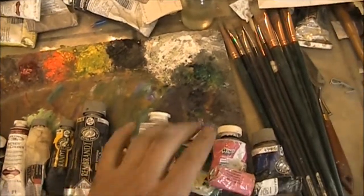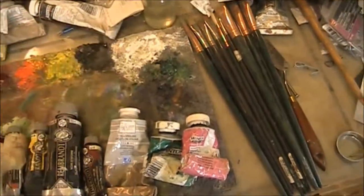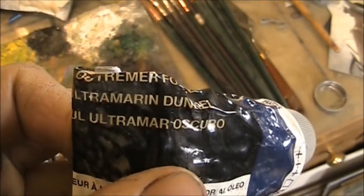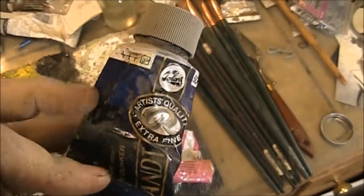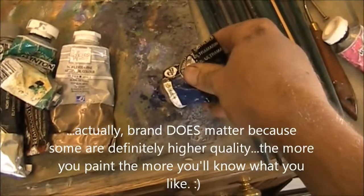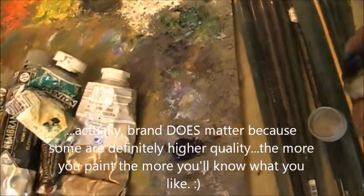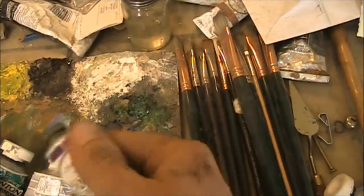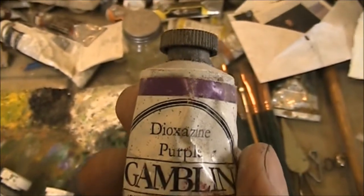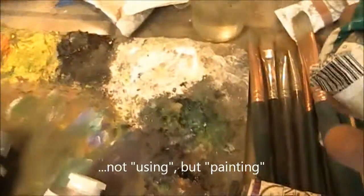Here are the colors that I usually use. Just go through them one by one and show you about how much I put on. First, I've got ultramarine blue. This one happens to be a Rembrandt brand, but brand doesn't matter that much. It really is just personal preference. Dioxazine purple next. The amount I squeeze out is really just what I think I'll use that particular day on whatever painting I'm using.